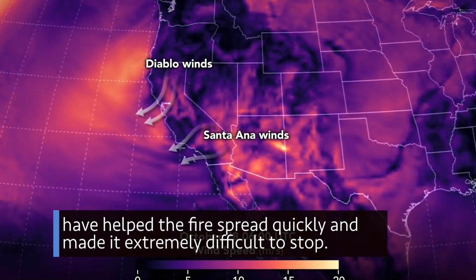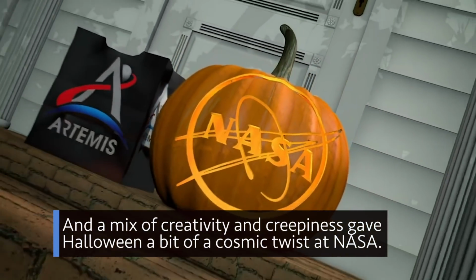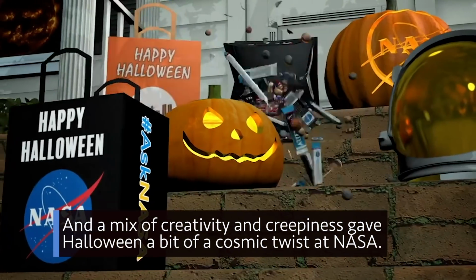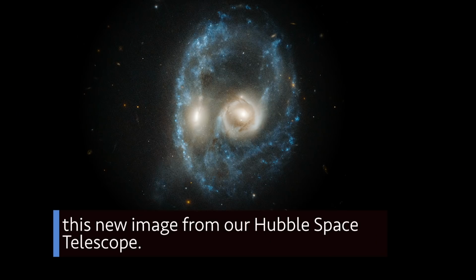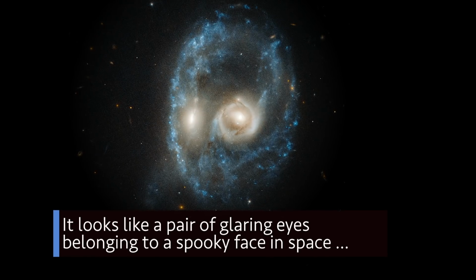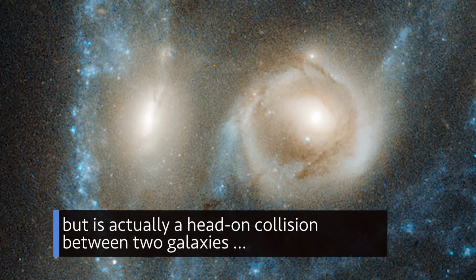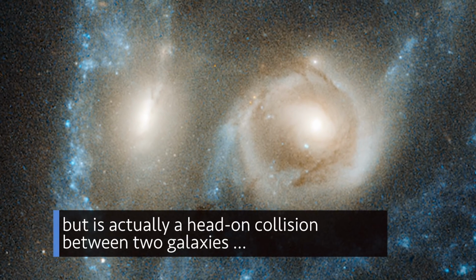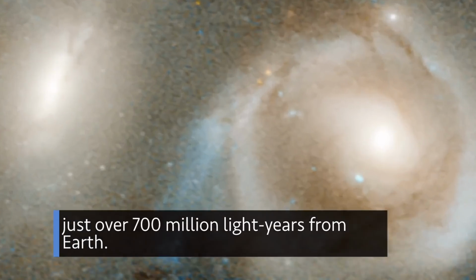And a mix of creativity and creepiness gave Halloween a bit of a cosmic twist at NASA. Examples of our Halloween spirit include this new image from our Hubble Space Telescope. It looks like a pair of glaring eyes belonging to a spooky face in space, but it is actually a head-on collision between 2 galaxies just over 700 million light years from Earth.